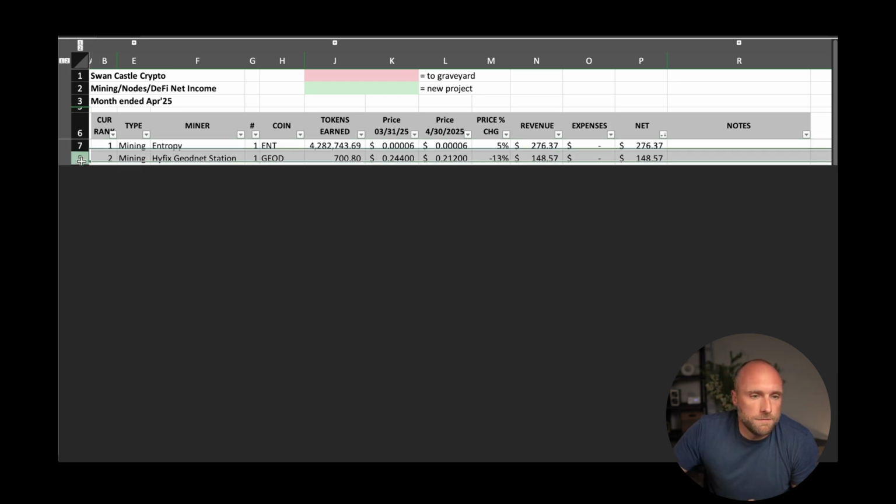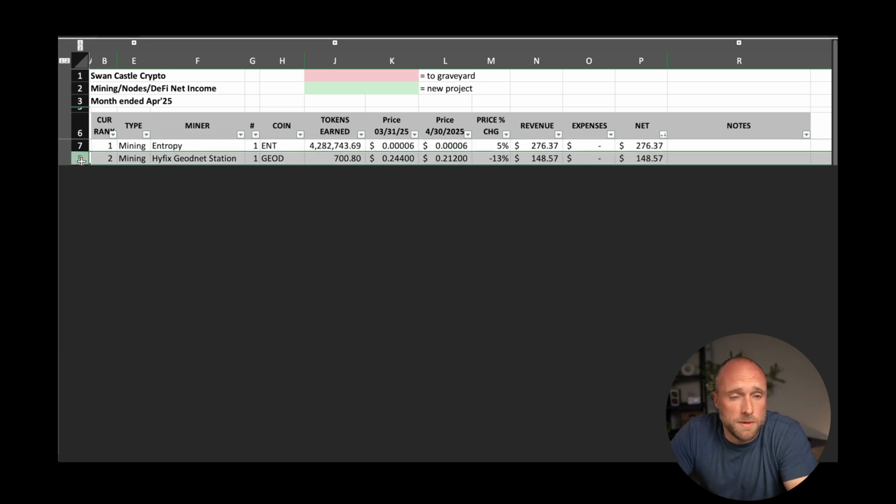Number two project for the month is my HyFix GeoNet space weather station. We've been in this one for almost 3 years now. We got in this one in the very beginning. I know many of you who watch this channel got in this several years ago, and it's been a big winner for us. We made 700 tokens with our space weather station this month.